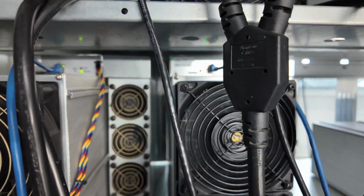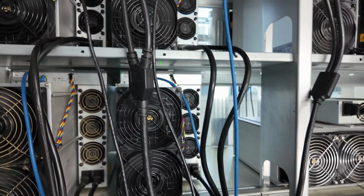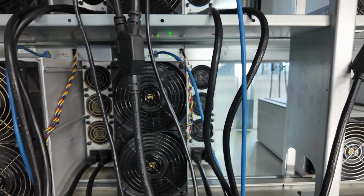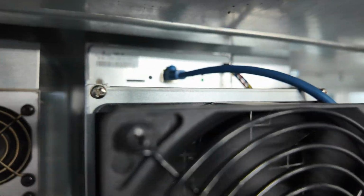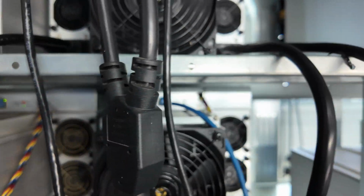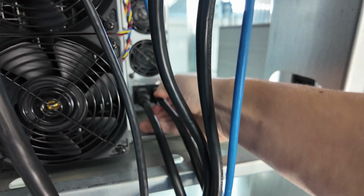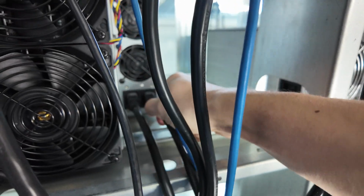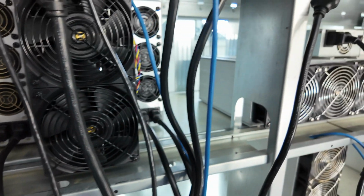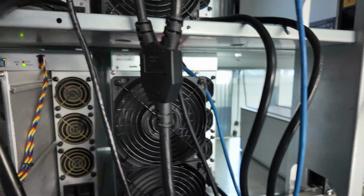The Bitmain Antminer HS3. Why do you betray me? Hard restart. Checking connections. Feels good. Ethernet's fine. Fire it up.